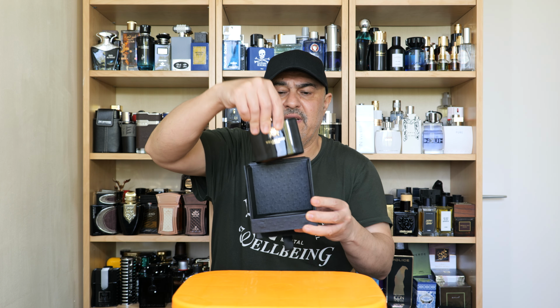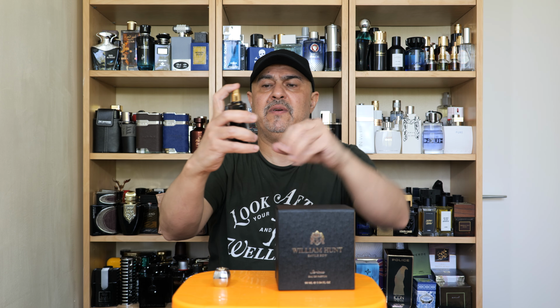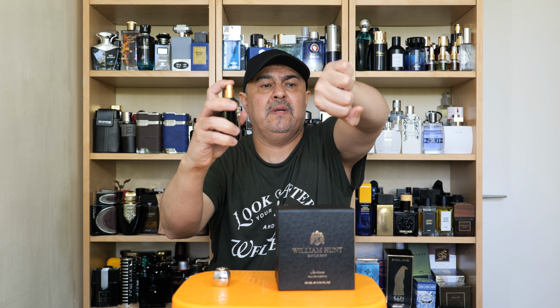And the cap is very heavy, and it's got the emboss of William Hunt in here, and it's about 100 grams itself. It's very heavy metal, and the atomizer is gold and modern. And here we go. And the bottle itself, look at it, beautiful bottle, dark, but you can see through the bottle if you put it against the light.